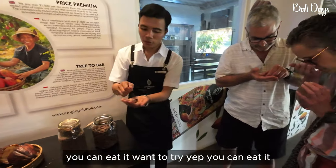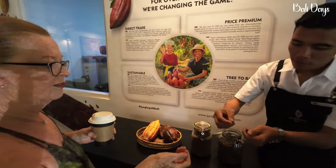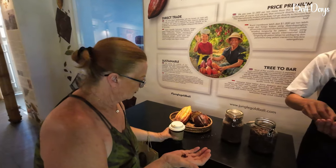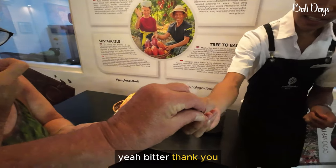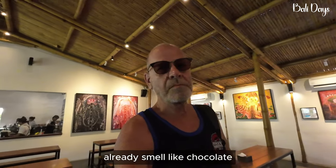You can eat it. Want to try? Oh, you can eat it. Yep, you can eat it. Then try the original chocolate. Okay. This is after the roast. It's bitter, yeah? Yeah, really bitter. Thank you. I mean, it smells already like chocolate.